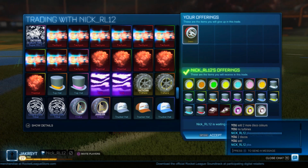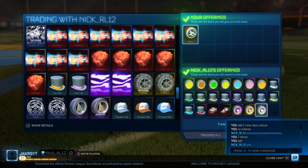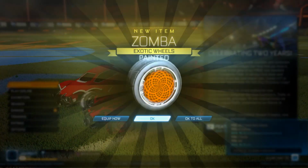But they have actually been going up quite a lot, so they might actually reach that value, but at the moment they're just 50 keys, so this is a 15 key overpay for this item right here, and I think this is one of the best overpays we got during this week.